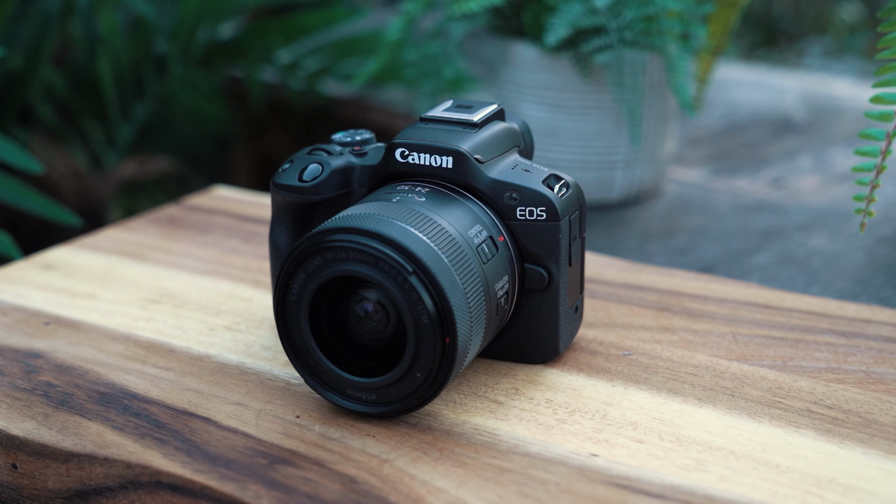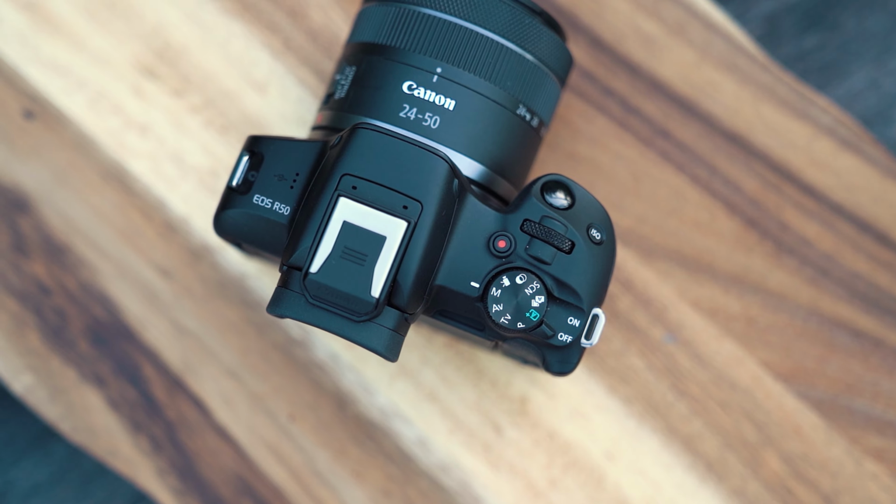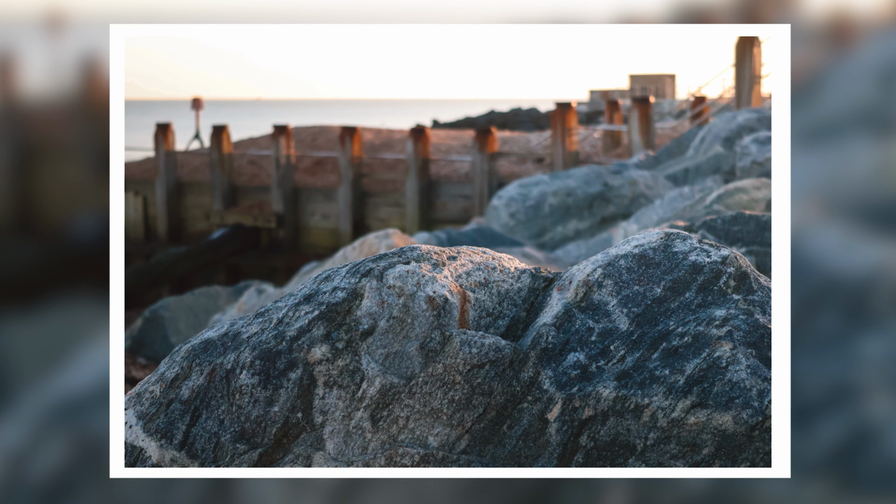Then you have the R50, which is coming in very much as an entry level APS-C camera. And this really does feel more like an entry level camera. Although I've got to be honest with you, that kind of terminology has changed over the years because it's still a very capable camera. And actually, if you got that as your first camera, you'd still be able to do an awful lot of different things.